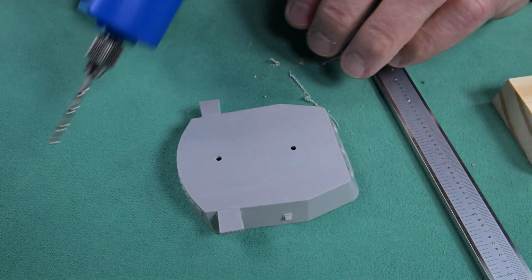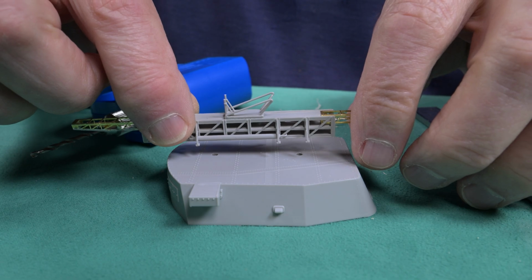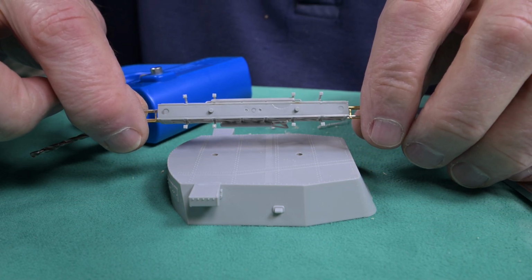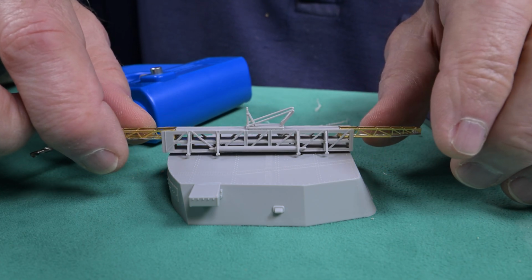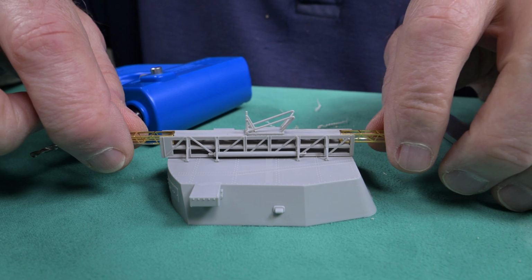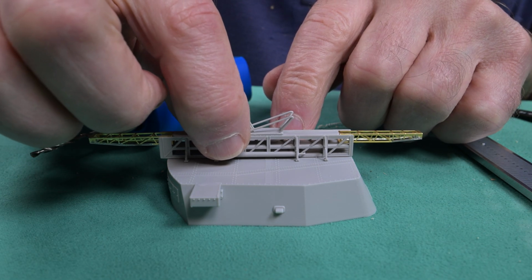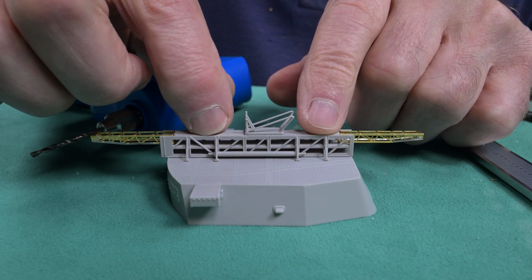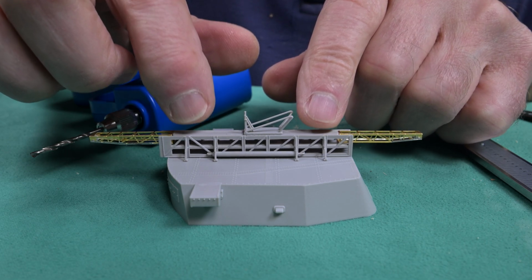We'll see what happens here. Oh, yeah. Okay, very gently here now. Now, where are those pins? It should just sort of fall into place here. There we go. Now, I know some people are going to say you got too much play going on there, but I'd rather too much than too little.